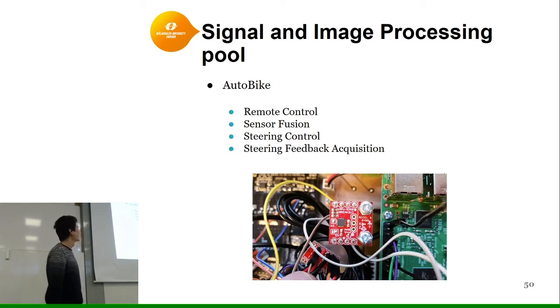For the autobike, we developed the remote control that you saw that was running. One of the pool members did that, and we also did sensor fusion for the balancing using the IMU. There is more data that the IMU provides, so we used that data. And we also worked on the front steering of the bike. We did software for the steering itself, and also for acquiring the data from the steering so the AI knows what position the bike is currently facing.